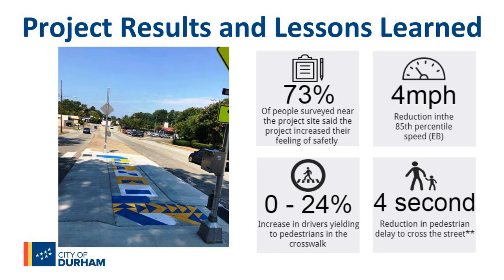73% of the people surveyed when we went back and did after surveys said that the project increased their feeling of safety. We got a 4-mile-an-hour reduction in the 85th percentile speed, and we got an increase in drivers yielding from 0% to about 24% of drivers yielding to pedestrians in the crosswalk. And that was before we put the RRFB in, so we're anticipating that number will go up even more.